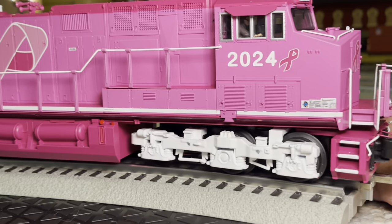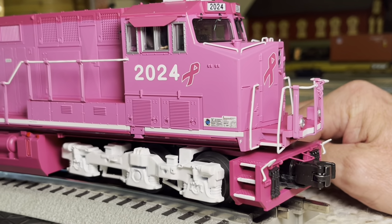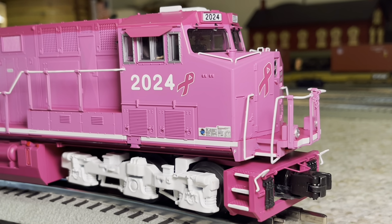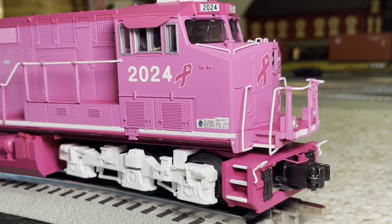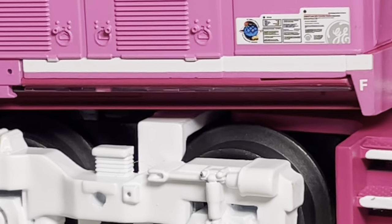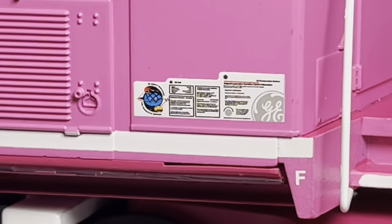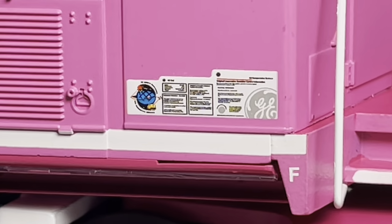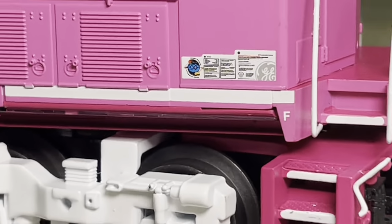There's another conductor up in there. You just see him up in there. You have some beautiful builder plate numbers on there. I don't think there's a way in heck I could zoom in on that. You see GE. Something or another. Very nice, beautiful detail.